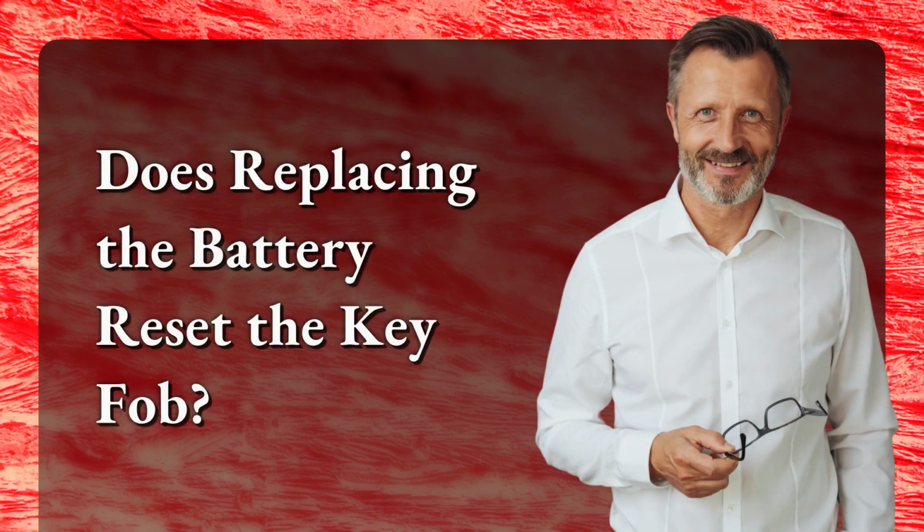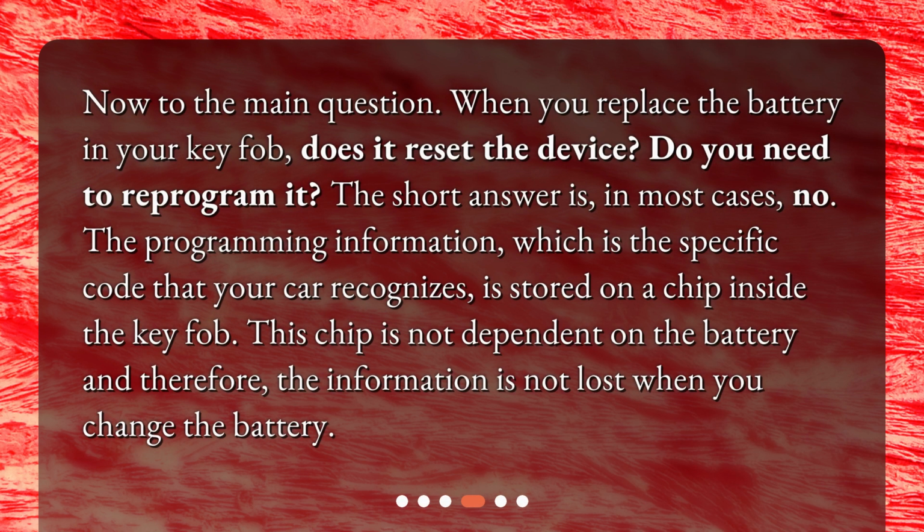Does replacing the battery reset the key fob? Now to the main question. When you replace the battery in your key fob, does it reset the device? Do you need to reprogram it? The short answer is, in most cases, no. The programming information, which is the specific code that your car recognizes, is stored on a chip inside the key fob. This chip is not dependent on the battery and therefore, the information is not lost when you change the battery.